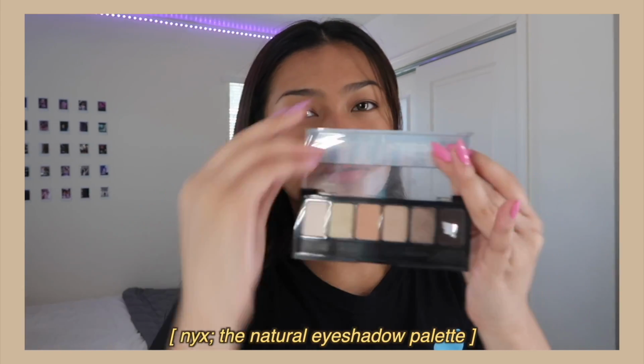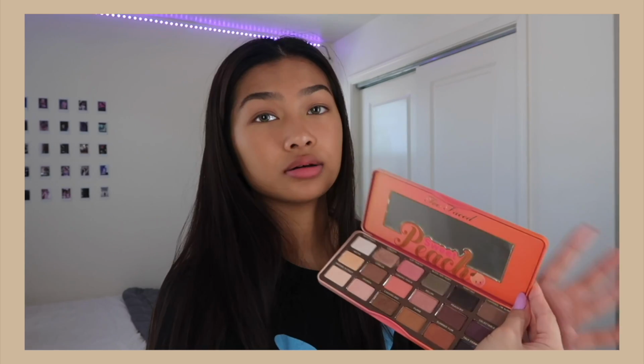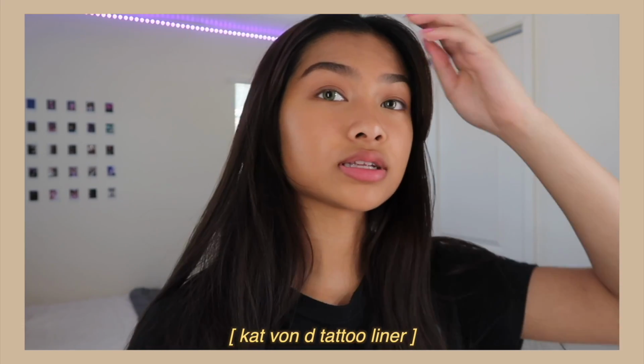So I'm actually going to use an eyeshadow that I've been using since like 8th grade, and I use this one for my eyebrows. I'm going to use the Too Faced Sweet Peach palette. Take the color Puree and just put that all over my lids. Next, liner. I'm going to use the Kat Von D tattoo liner.